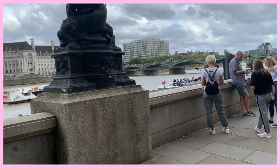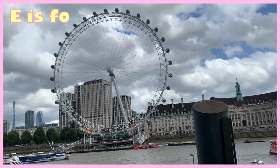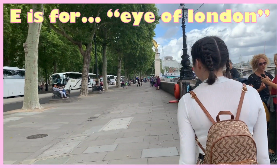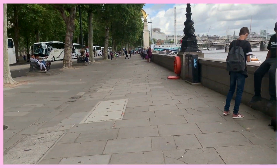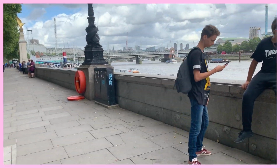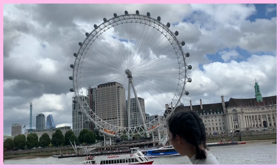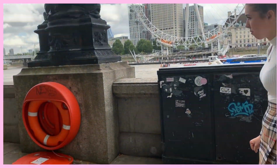This is where we're walking at the moment. This is the London Eye right next to us. We're just walking across the North Bank at the moment. So you can pretty much stand anywhere along this wall and get your friends to take a picture of you, and they'll have the London Eye in the background. So we're going to do that.